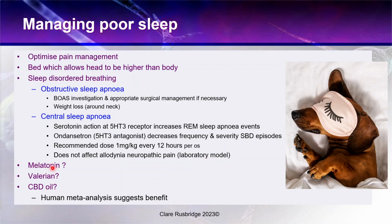Sometimes I will use melatonin as an easy supplement that owners can give their dog if they've woken up. Sometimes I'll use valerian for the same effect, which is a herb which can cause sedation. I put question marks though, because they're completely unvalidated, and some humans that use this find that it makes them feel groggy as a result. And there actually have been some human meta-analysis studies that have suggested CBD oil. And if you want to know more about that and the risks of that, then there are other YouTube videos.